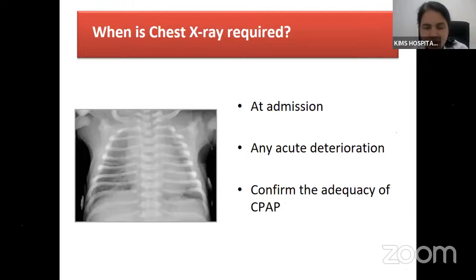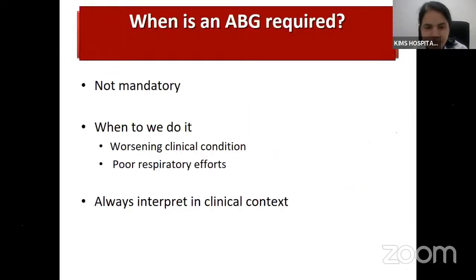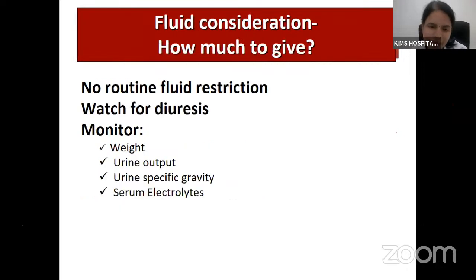A chest X-ray is usually indicated when we start CPAP or when the baby is admitted. Also, if there is any acute deterioration, to rule out complications such as pneumothorax. Now, arterial blood gas is not mandatory while delivering CPAP to a preterm neonate. However, one may have to do a blood gas when there is a worsening clinical status or if there is poor respiratory effort, to look for hypercapnia. There is no role for routine fluid restriction.